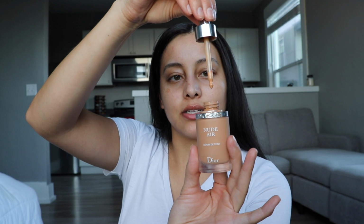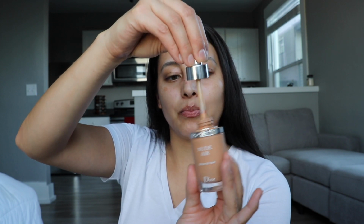So for the summertime, I've been using these very dark colors. I've been going between the DIOR Nude Air Foundation and the DIOR Forever Skin Glow Foundation, and both of these foundations are amazing. This one has a little droplet. This is what it looks like. It's very interesting. It goes on pretty runny, but here, let me show you guys. It's a pretty runny foundation, as you can see right here.